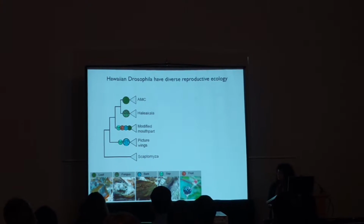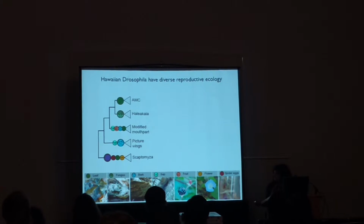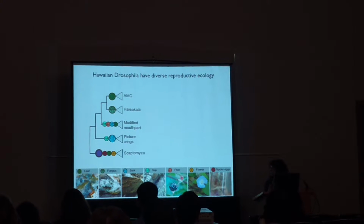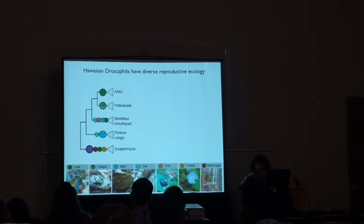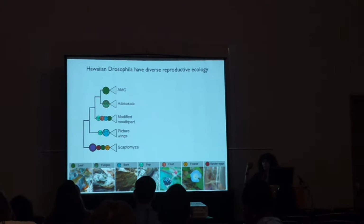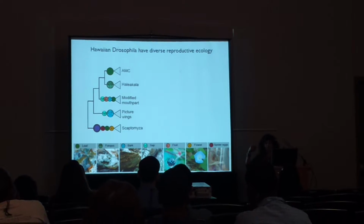Picturings are primarily bark breeders with some sap flux breeders. Scaptomides are primarily generalists, denoted by this purple circle, with some really cool exceptions. They have leaf breeders, flower breeders, and spider egg breeders. What the spider egg breeders do is they specialize on these spiders in Hawaii that have these stringy egg sacs, and the female will go in and oviposit onto the egg sac, and the larvae will feed through the eggs as it develops.